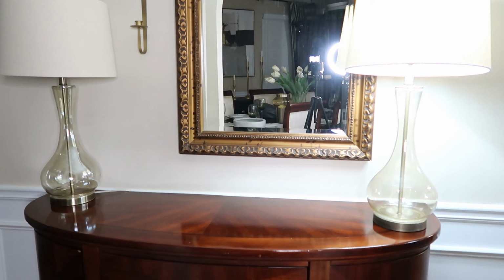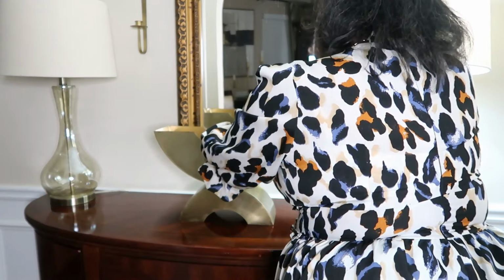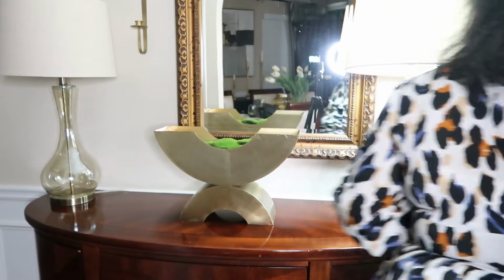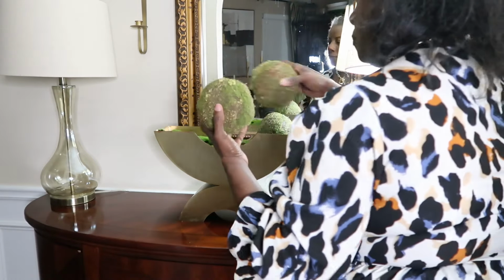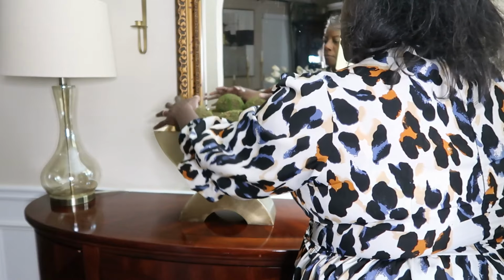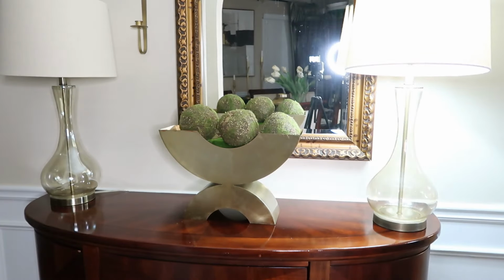So now that my buffet is clean, we're going to go ahead and add this beautiful vase. It's one that I picked up a couple of months ago in the spring from the ReStore. I love the shape of this decorative piece. It can be a vase, you can put flowers in here. You see I've had moss in here, but I'm going to add the moss balls to give this decorative vase some height, so the bottles can sit on top and you have the moss at the bottom. And that's all I want to do over in this space.